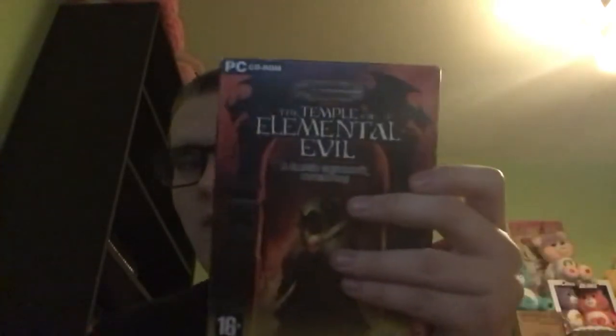a Greyhawk, set in the Greyhawk Dungeons and Dragons setting. I know nothing about Dungeons and Dragons, so I might just be making up words by this point, but once again, it has a purpose of having a massive box, because you have, of course, a massive manual, 182 pages long, because it's an RPG. And you, of course, have your CD-ROMs, and you may have a registration card as well.